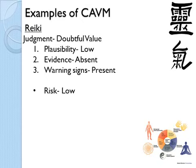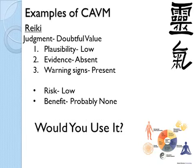Overall, what's the risk? Probably quite low. I think somebody standing in front of you, waving their hands and channeling the energy of the universe into you, is probably pretty low risk, whether you believe in it or not. Benefit? I think there's very unlikely to be any. There's certainly no evidence yet to suggest a benefit beyond the very unreliable levels of testimonial and anecdote.